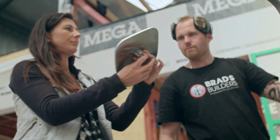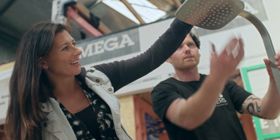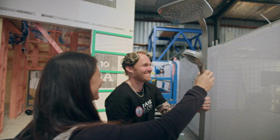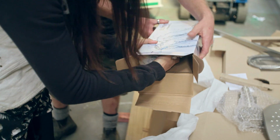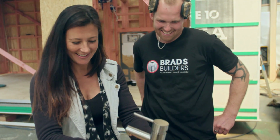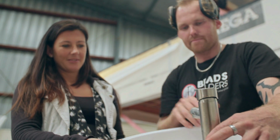One of the real benefits of having a tiny house is you can splash out on a few of these luxuries, especially with the bathroom. Because of the size of it, it does allow for you to do that. I don't think I get this excited about tapware. I'm really happy with the decisions I've made. I can see how it's going to look amazing in the tiny house.